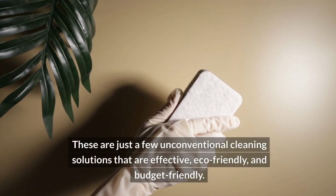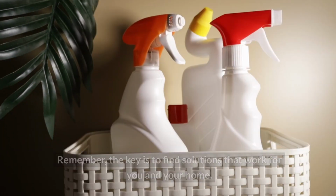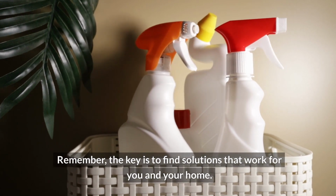These are just a few unconventional cleaning solutions that are effective, eco-friendly, and budget-friendly. Remember, the key is to find solutions that work for you and your home.